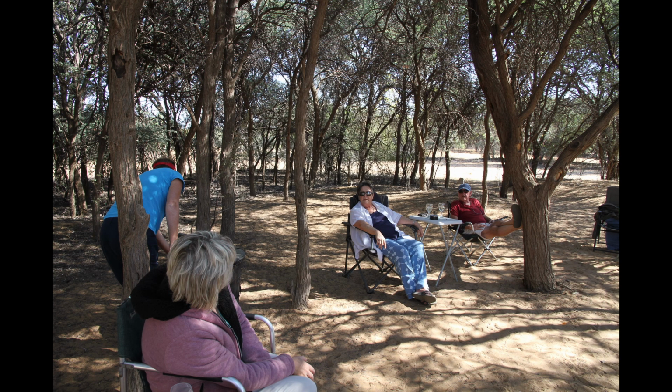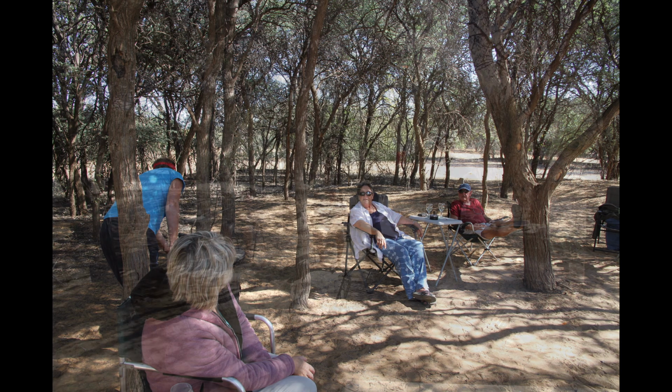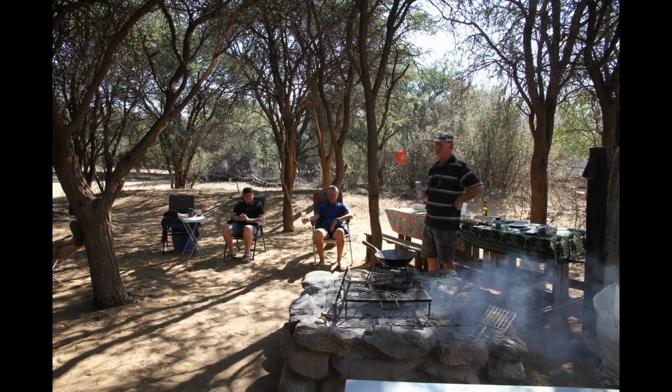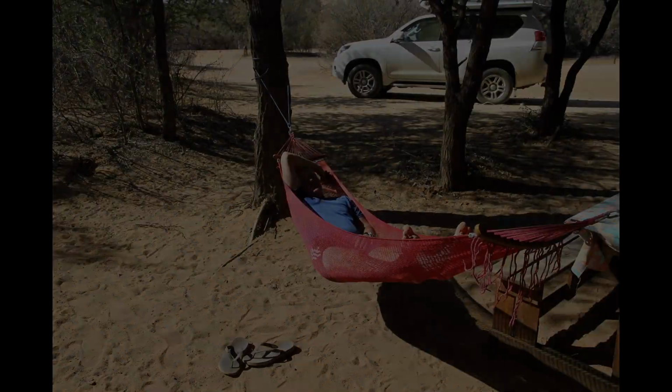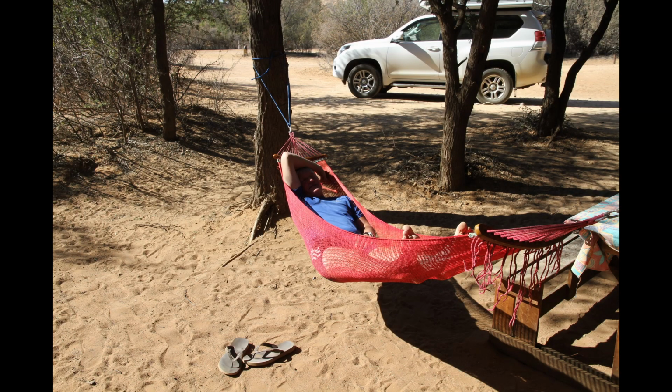Witsand Nature Reserve is home to the famous Roaring Sands, or in Afrikaans, Brulsand. Located in the Northern Cape, it is an ideal stopover for those travelling to Botswana. Beautiful white dunes in complete contrast to the red Kalahari sands surrounding this area is very unique.